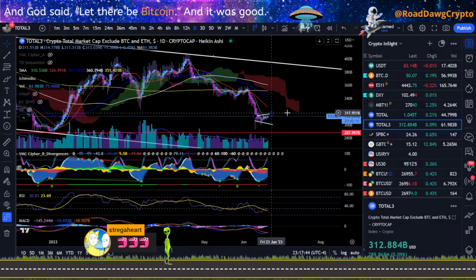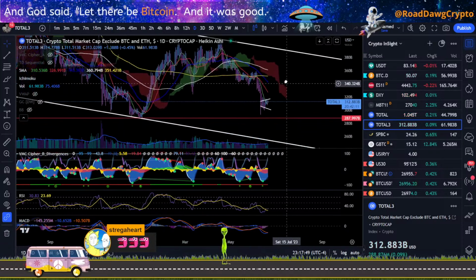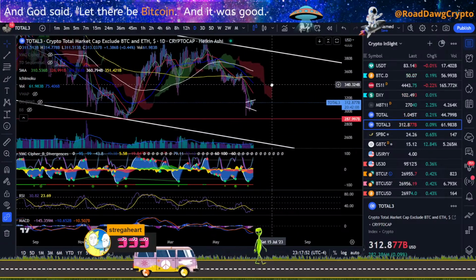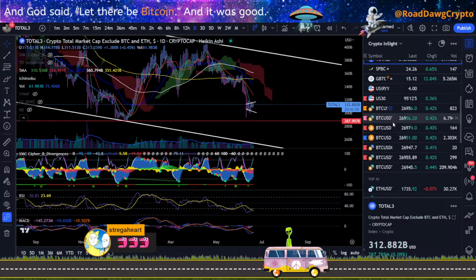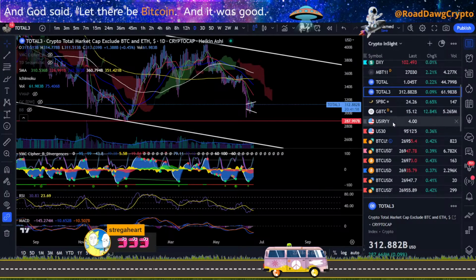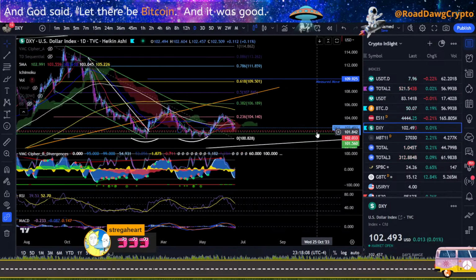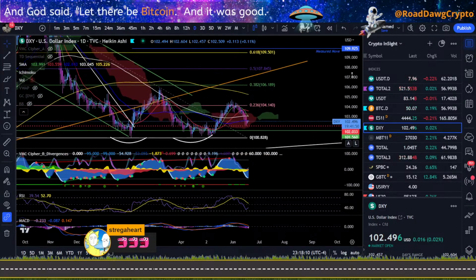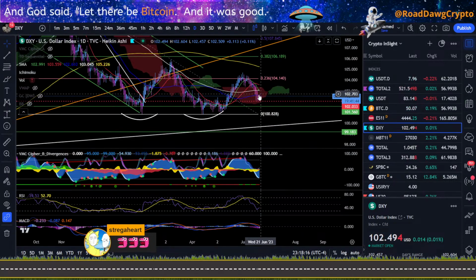Now this is altcoins minus Ethereum, so this is the one that could drop on us. I do want to take a quick look at Ethereum, but I also want to take a look at the dollar. I believe the dollar has been coming down, although it seems that it may have found support here too temporarily. It does look quite bearish that it may continue down with the moving averages and how they're crossing.